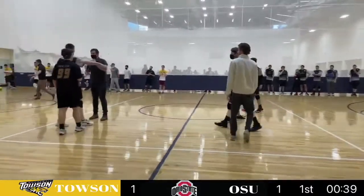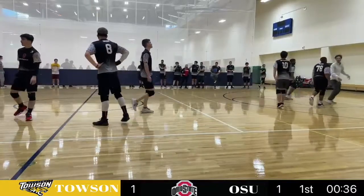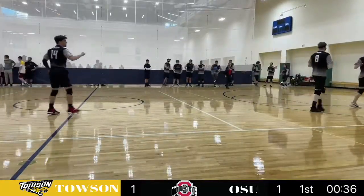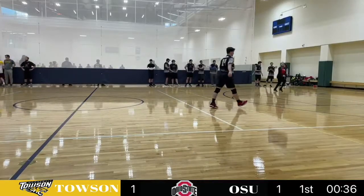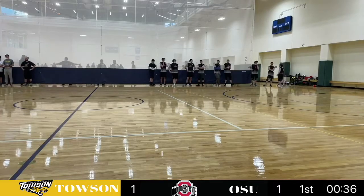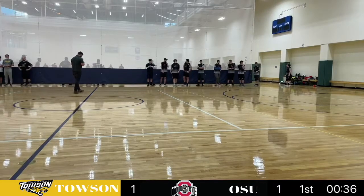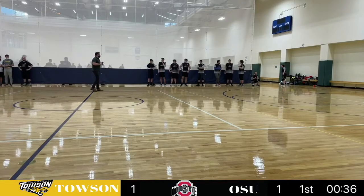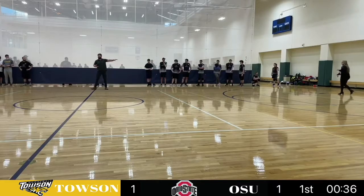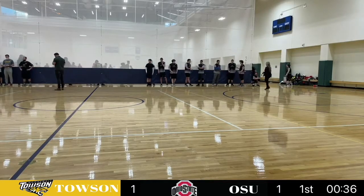Let's see what happened, though. Let's see what the call is. Absolutely fearless. All right, so 13 is still in for Ohio State, as well as number 88 from Towson. Yeah, you definitely cannot play afraid out here, man. You can't do that. Definitely cannot do that.